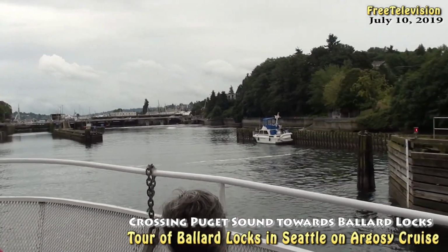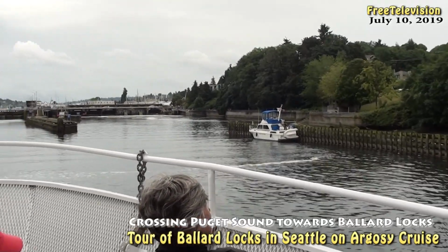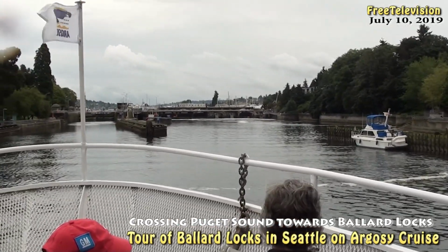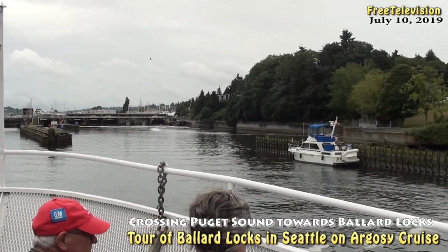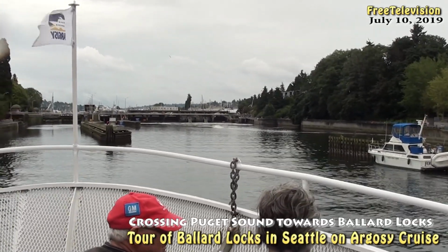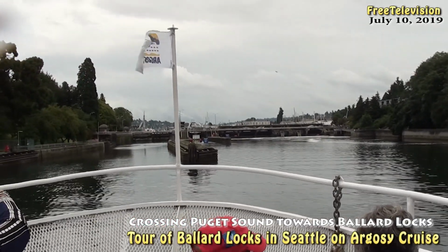So keep your eyes on that behind us, but really the focal point is going to be right ahead of us here, the locks themselves. So as I said, I'm going to be deckhanding through, and Captain Christy will take over this part of the tour, and I will join you all back on the other side. So enjoy the locking. I'll see you on the freshwater.